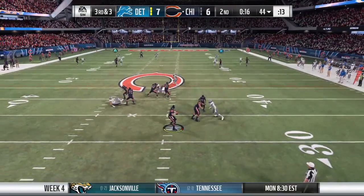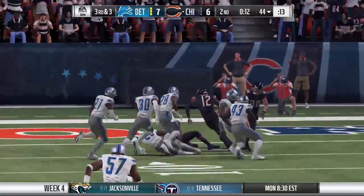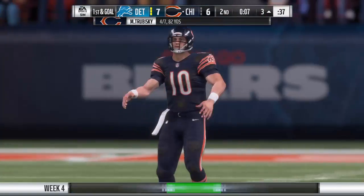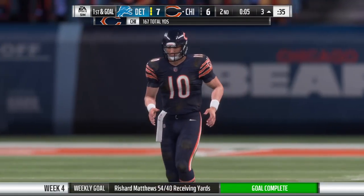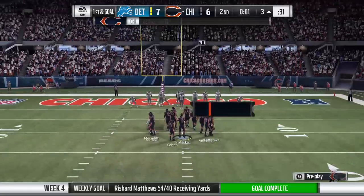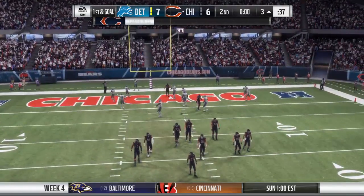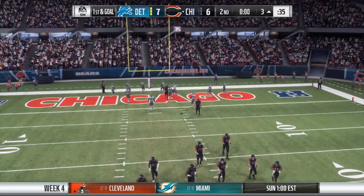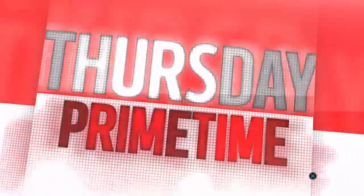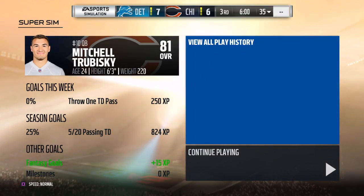Trubisky will throw. He's going to wind up and air it out. A swing pass caught. They're able to convert on 3rd down, and that sets up a 1st and goal. And unless this is a quick incompletion, this is likely the last play here of this first half. So we have reached halftime with the visiting Lions taking the lead to the break. All right, folks, eager to get back to this.